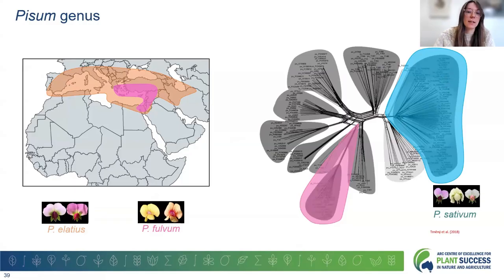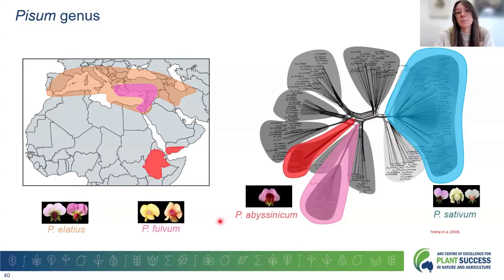But we also have this second, less known domesticate, Pisum abyssinicum, which is nestled between these 2 elatius groups here. And it has this really restricted distribution to parts of Ethiopia and Yemen, and is really quite genetically distinct. And as you can see, there are no wild peas currently found where abyssinicum lives. It's also important to note that there are some incompatibility issues, but there's not a complete barrier between these groups.